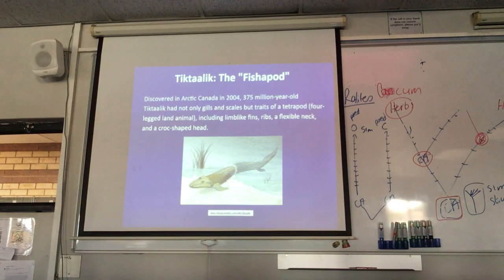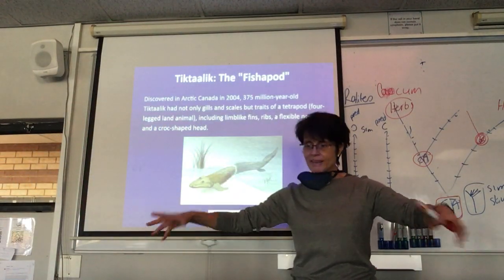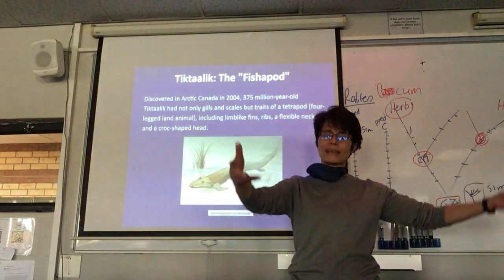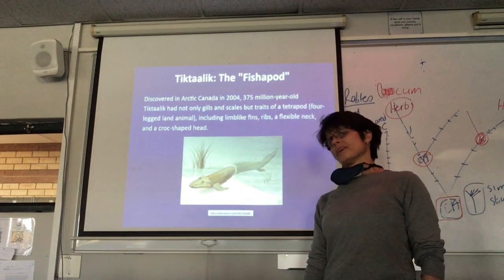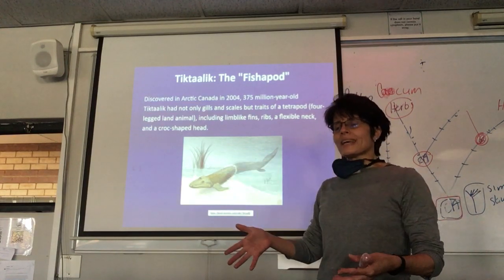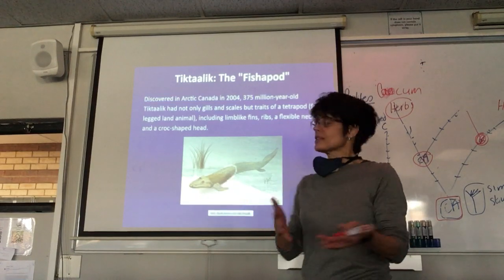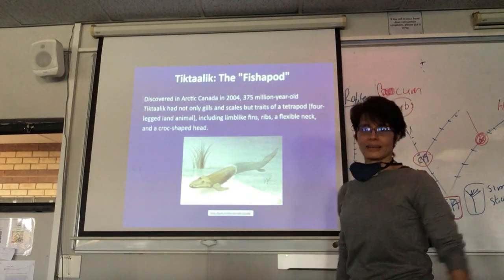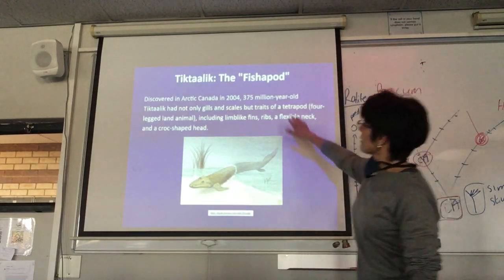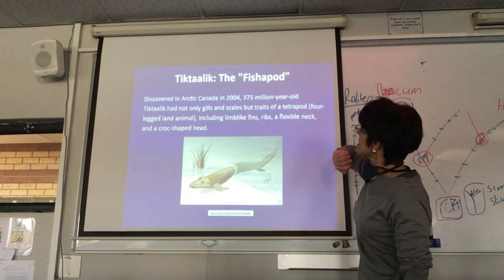Now, this is one. It's called the Tiktaalik fishapod. So if Darwin said organisms that lived in water evolved into new species that moved onto land, people would look at him and say, are you crazy? So if we only could find a fossil of an organism that is transitional between the two, and voila, Tiktaalik, the fishapod. It was discovered in Canada, 2004, 375 million years old.